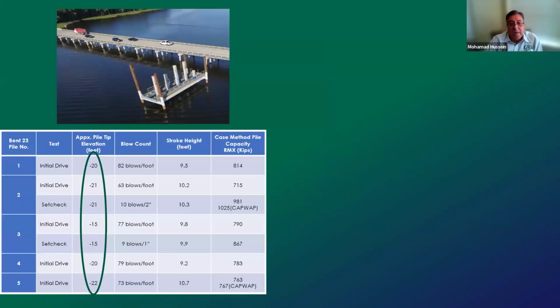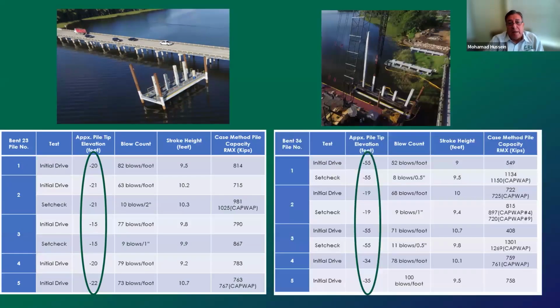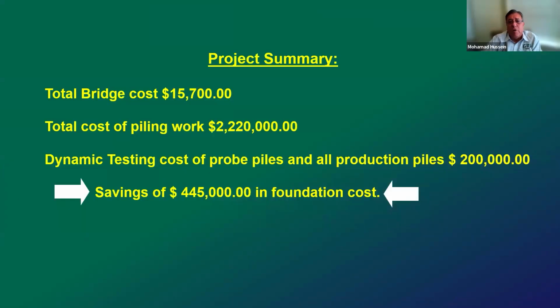In many situations, there was consistency and uniformity in the depth at which the bearing layer was found. As we see in this picture, most of the piles were driven to about the same depth. Well, not always. Sometimes the variability was very high, something that was overcome with the dynamic testing, so the pile can be driven to bearing as indicated by testing and measurements rather than just a simple blow count. As a result of this process on this particular project, the savings were $445,000, which constitutes about 17% savings of the foundation cost.